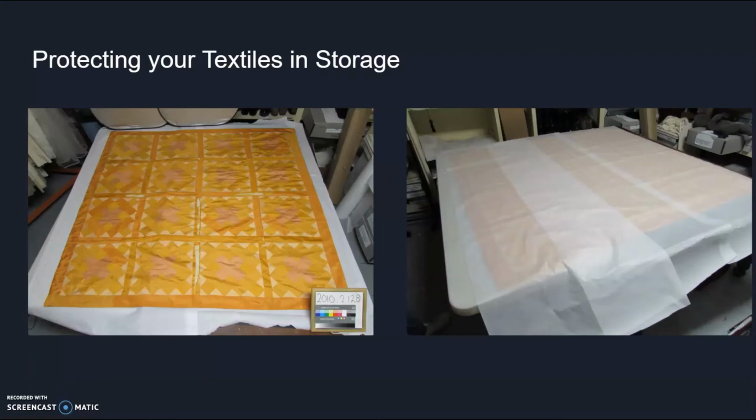Also with tissue paper, if you do go that route, there are buffered and unbuffered types. You need to look at what your textile piece is made out of before picking buffered or unbuffered, because each of these types work for different types of materials. And Gaylord and some of the other companies have pretty good resources on understanding what the difference between buffered and unbuffered tissue paper is.